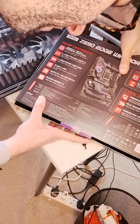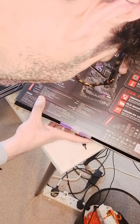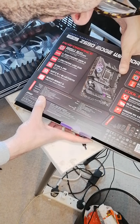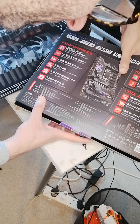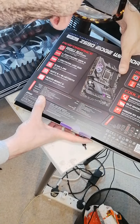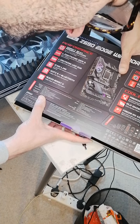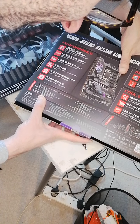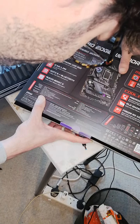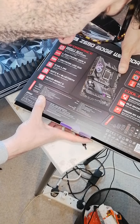The USB ports: 6 times USB 3.2 Gen 2, 10 gigabits per second. Sorry, go back to the 1 times USB 3.2 Gen 2x2, 20 gigabits per second slot, and it's got 2 times USB 3.2 Gen 1, 5 gigabits per second slots, and then 2 times USB 2 slots. So altogether that's like 15 USB slots. Can't complain about that.